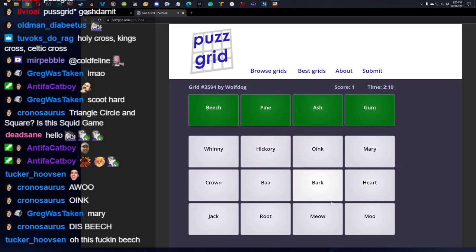You're welcome. So for the tree stuff, there's bark and root. I don't know if there's anything else. I think it's a red herring. Hickory, though. But it might be a red herring. Crown, actually. Huh? That and crown. No. Oh, okay. Pretty sure crown might be.